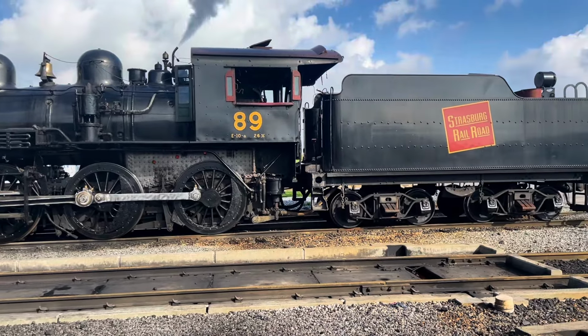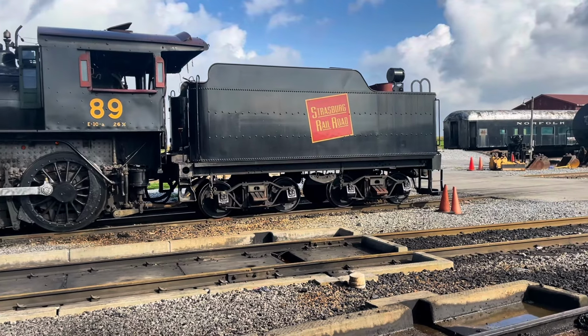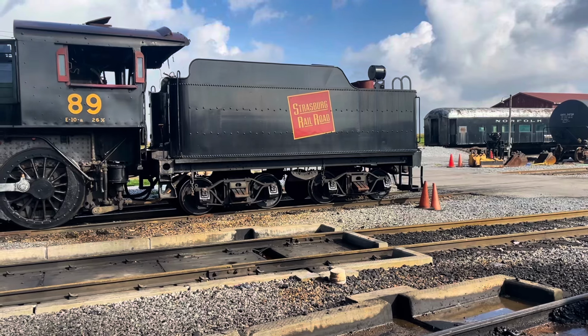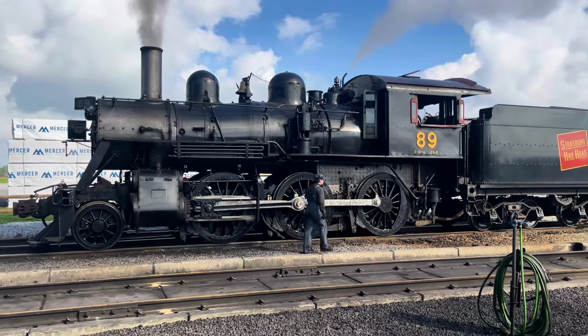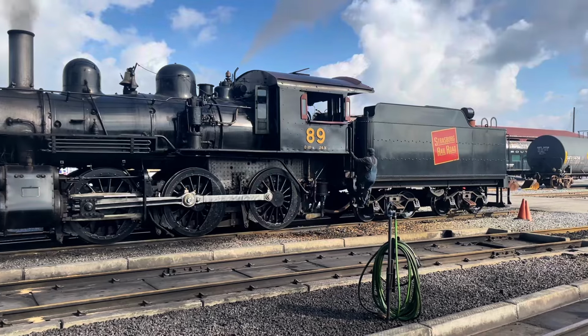This is a former Canadian National steam engine, and the crest on the tender, although it says Strasburg Railroad, is what a Canadian National emblem crest looked like. For a while, this area around the roundhouse was off limits, but they seem to have gotten more lenient about that recently.